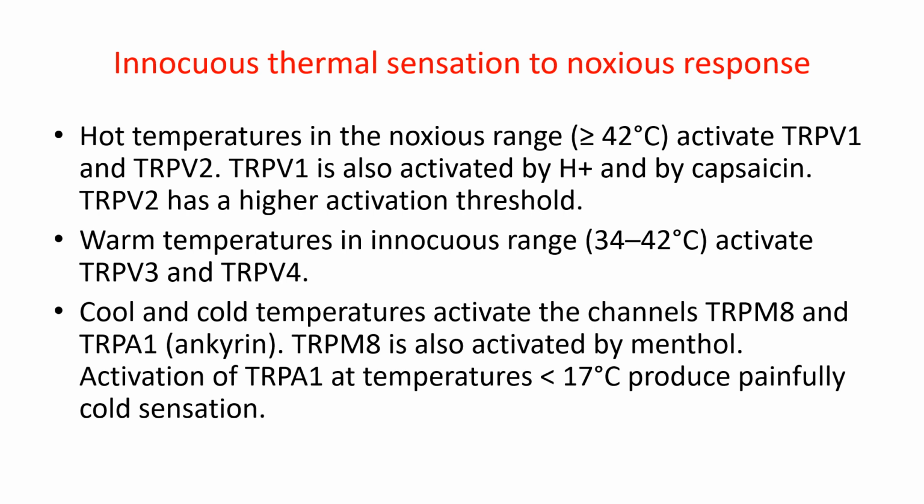Hot temperatures above 42 degrees Celsius, that is a noxious range, activate TRPV1 channels and TRPV2 channels. TRPV1 is also activated by the H ions and by the capsaicin. The TRPV2 has a higher activation threshold, that is, it will be activated at temperatures above 50 degrees Celsius. The innocuous warm temperatures will activate TRPV3 and TRPV4 channels.